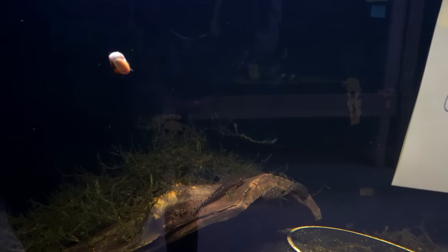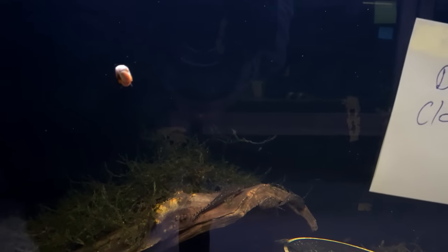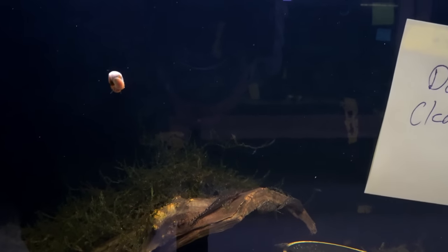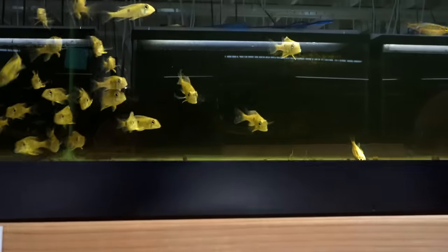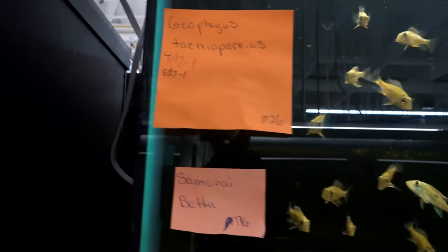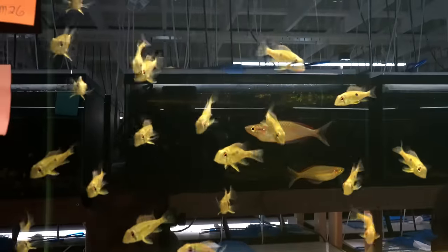Now, do you think these are as efficient as just the regular? Not at algae eating. Yeah, these are not as much of an algae eater. In fact, we occasionally give them bloodworms just to entice them. So these are a geo. We've had some issues with these guys. See this? Oh, there's one going down now. Yeah, it's another one we haven't been able to figure out.